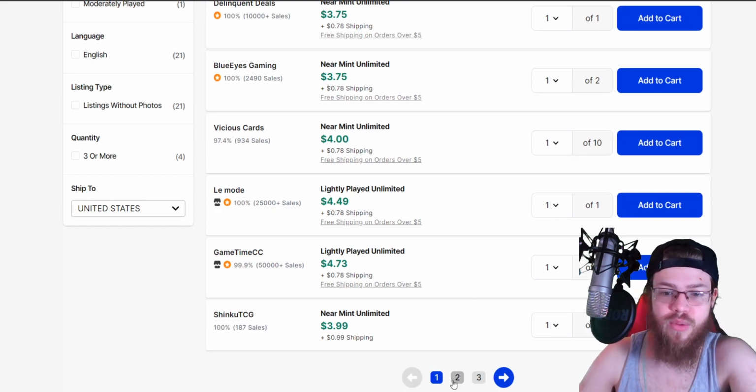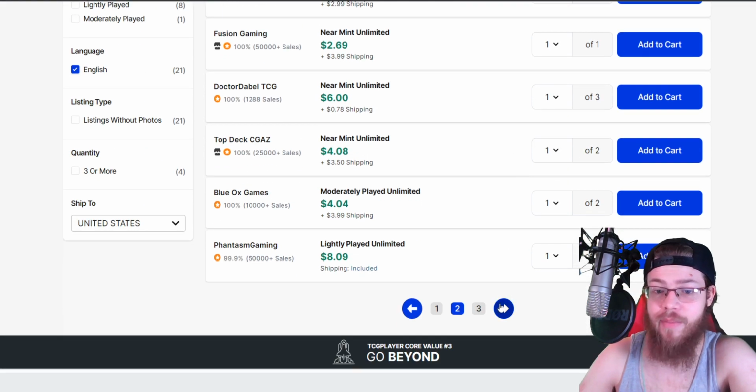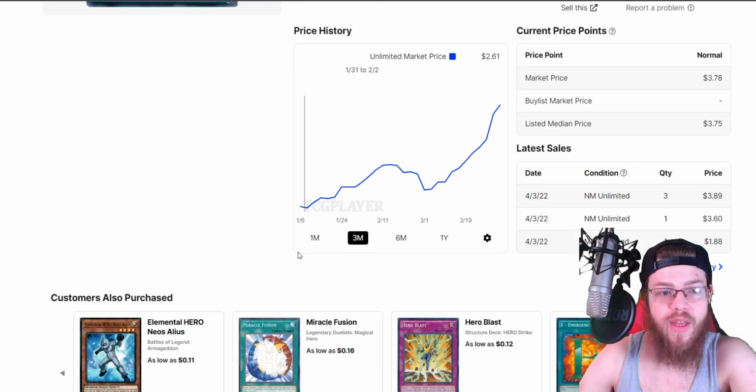This is a 2 to 3 of in the Gemini, or Hero Beat deck that's being played in both Edison and 2011 format with Skill Drain and Neos Alias and all that kind of stuff. Making Ab-Zero and then just beating down your opponent with Skill Drain and 1900 beaters. This deck is very strong, and this is a very strong card in the deck. You tribute a level 4 guy, target a card on the field, destroy it, and then draw a card. So it's very, very powerful.